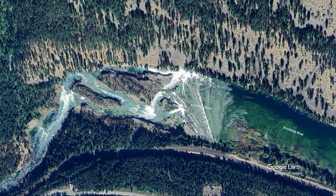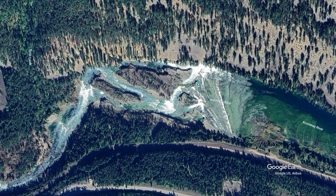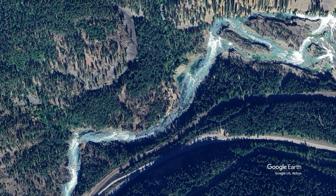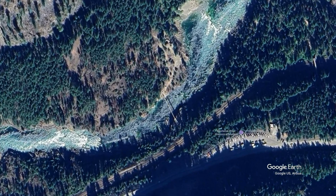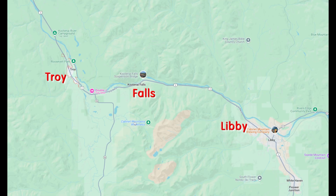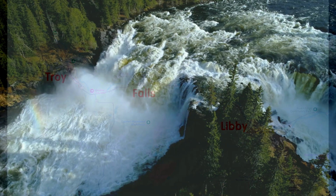And those are the falls in the central part of the picture. That's the river. And as you move along there just a little bit, maybe less than a mile away, is the swinging bridge that goes across the river. It's just about halfway between Libby and Troy, Montana. Lots of signs out there marking where it is.